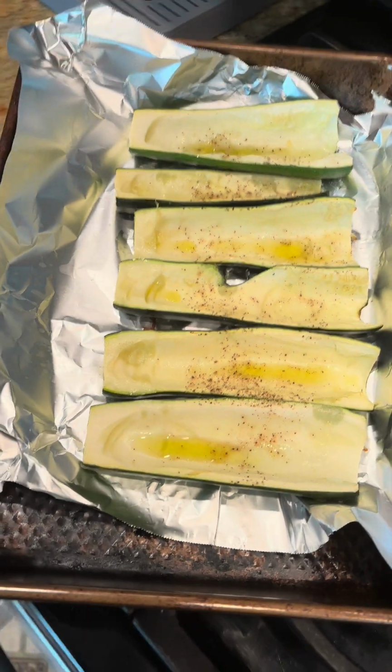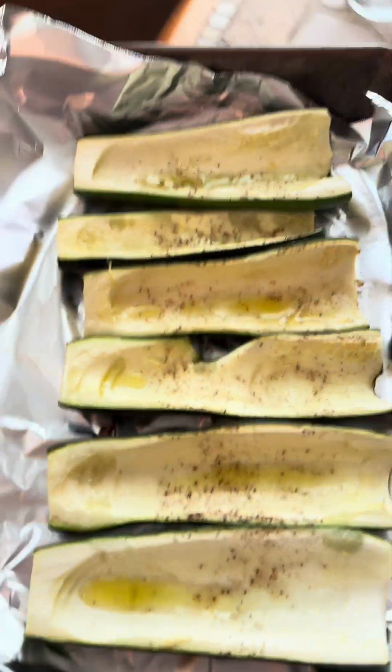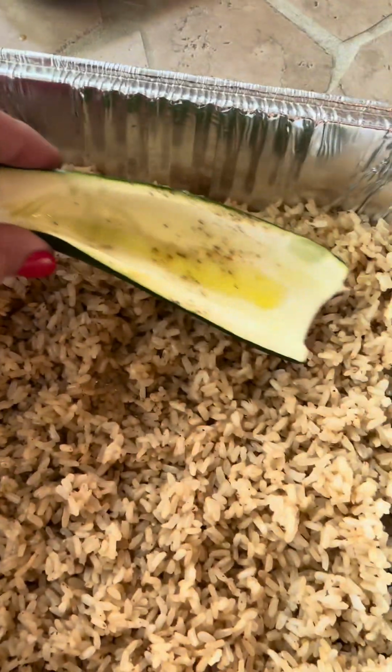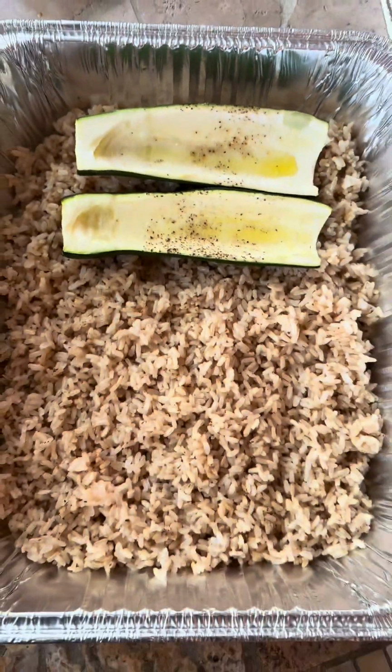My 6 zucchini shells are all cleaned out, and next I'm going to preheat the oven to 400 degrees and season the zucchini with salt, pepper, and oil, and I'm going to cook them in the oven for about 25 to 30 minutes or until it's a little bit more tender.